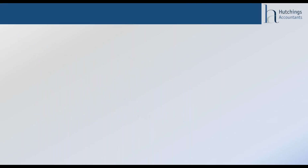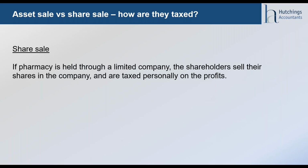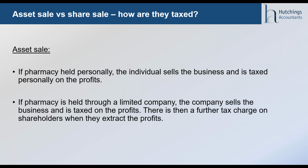Thank you, Tim. Now, to decide on the right structure for a company sale from a tax point of view, we would calculate what your estimated tax bill would be from each option, as there's a considerable difference in the tax treatment. A share sale means you'll be taxed personally on the gain and pay capital gains tax. An asset sale would mean the company selling the business and paying corporation tax, and you being subject to a further personal tax charge when you take out the profits.